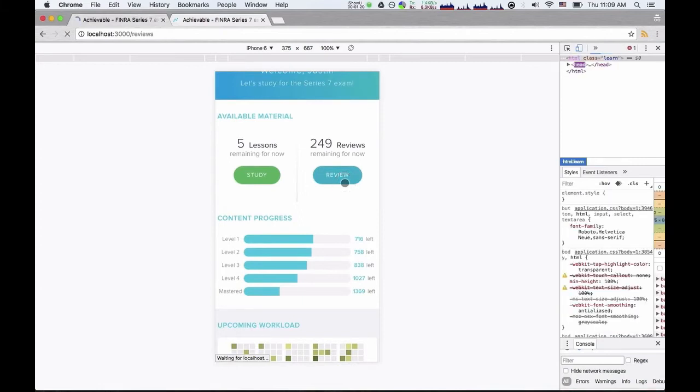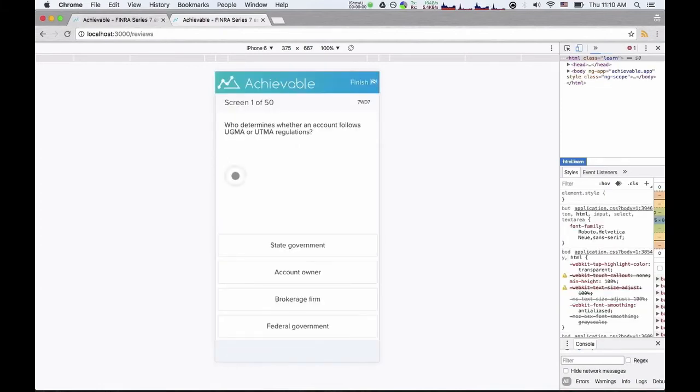On to the reviews section. Each screen in here is essentially a mini quiz on some piece of information. When you're using it, it's going to feel a lot like a pretty simple multiple choice or self-assessment quiz, but there's a lot going on behind the scenes. As you interact with the app, we're tracking your responses and sending that data up to our servers for analysis. This is where the real magic of Achievable happens.